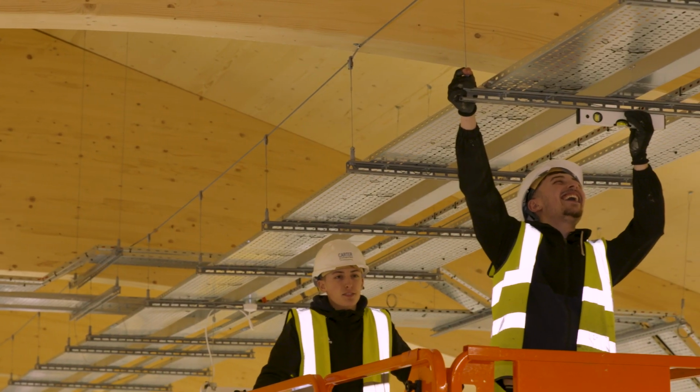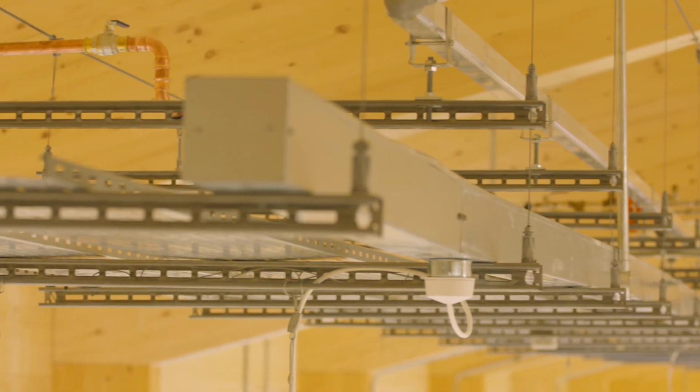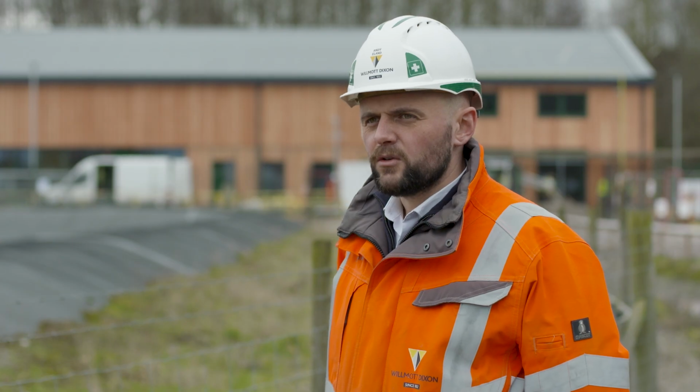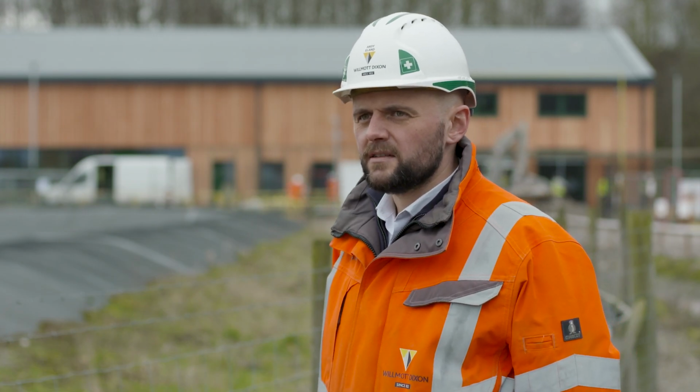The Unigrip system's been very easy to install. It just clips on, a nice turn of a screw locks it into place. It's been very efficient. We've had other subcontractors come and have a look at this install because it is a neat and tidy end product.